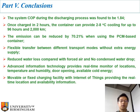And we also introduce advanced information technology. It can provide real-time monitoring of locations, temperature and humidity, the door opening, and importantly the availability of the cold energy, so they can tell the driver and the customer how many miles you can still drive. Also, the mobile and fixed charging facilities with the information technology can provide real-time location and availability information. So it's quite flexible for the driver to choose the optimized route, and also it's easy for them to find the most convenient charging site.